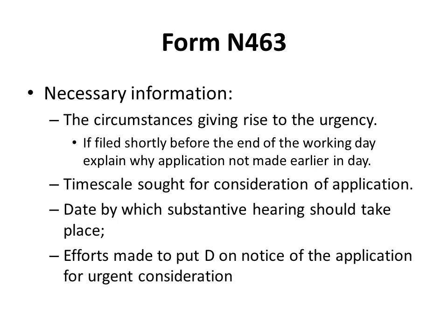What is the timescale? And you will need to relate that to the question of the irreparable damage that might occur if it isn't made in that timescale, and to justify the timescale that you've sought more generally. Next, you will need to specify the date by which any substantive hearing, that's the hearing of the merits of the judicial review claim, should take place.